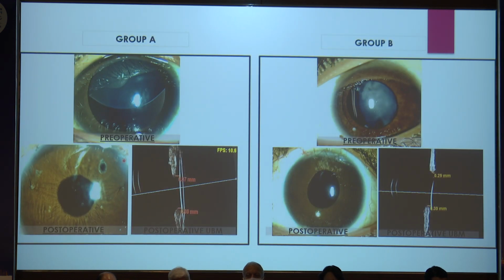So this was a patient of clear lens subluxation who underwent retropupillary implantation. As we can see here, these are the enclavation sites of the retropupillary IOL, and the IOL appears to be well centered clinically as well as on UBM.